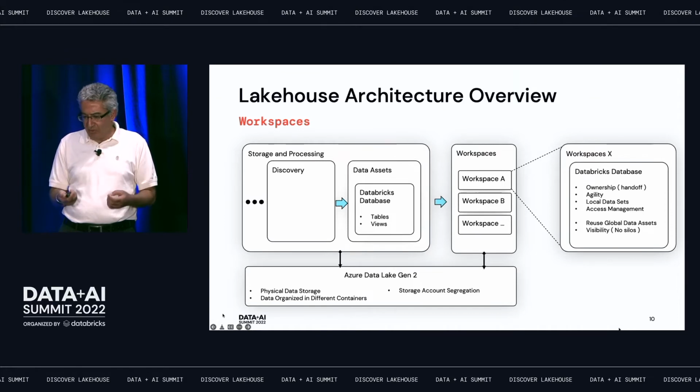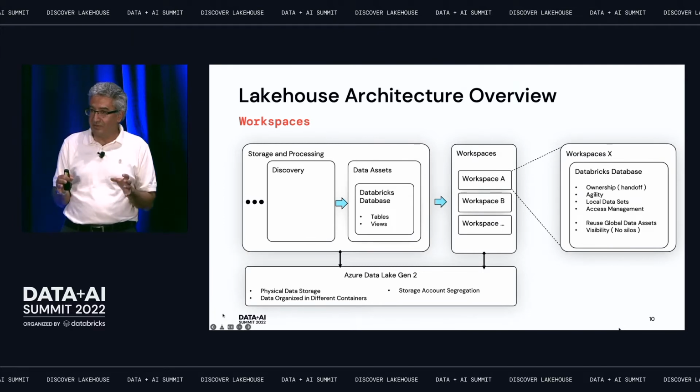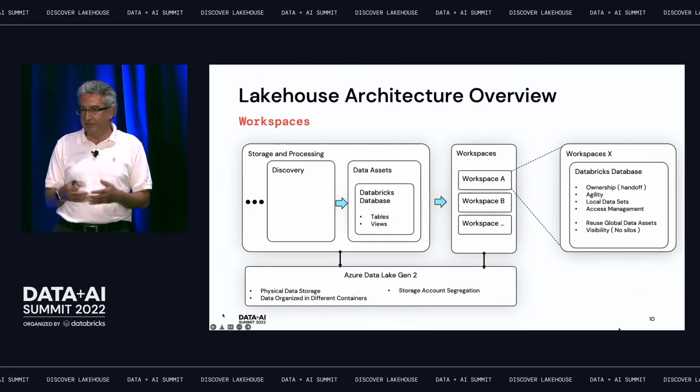Access management, as I already explained, is a combination of, hey, we give you control, you manage that, and you're responsible. Reusability of global data assets, and then visibility, no silos. Nobody, from shadow IT to even the IT team, needs to go provision another database, either in the cloud or on-prem type of a setup. You have a workspace. These workspaces, again, are very powerful from a compute and storage perspective. You have all of that at your disposal.